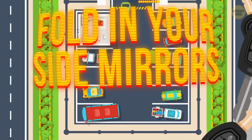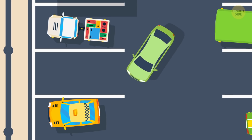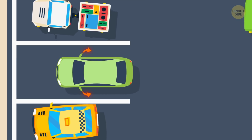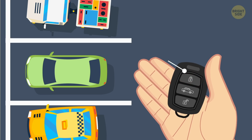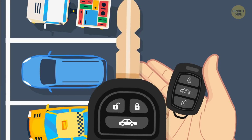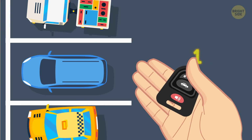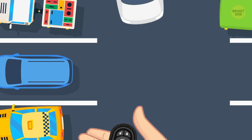Fold in your side mirrors. You're at a busy parking lot again, and to protect your car from scratches, you need to fold in your mirrors. Well, some cars do this when you lock the doors. It's called automatic mirror folding. Clever name. With some keys, you have to hold the lock button for a second before your mirrors will fold inwards. But there's a problem with this feature.